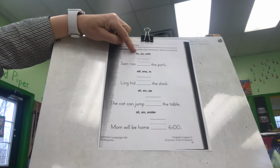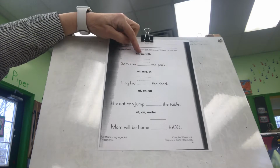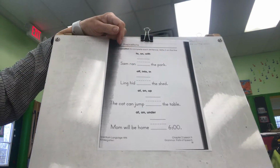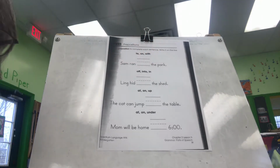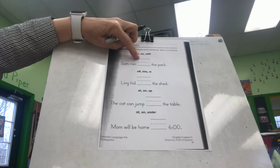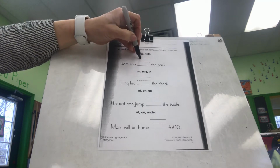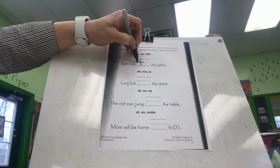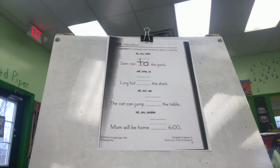Sam ran to the park. That makes sense to me. Sam ran on the park. I don't think you can run on a park. Sam ran with the park. No, I don't think you can run with a park. So I'm going to put that word to. I'm not going to circle it. I'm going to practice writing it between those small sky and grass lines. Start at the sky down to the grass real fast, cross it in the middle, and write the word to. Take your time, come back when you're ready.